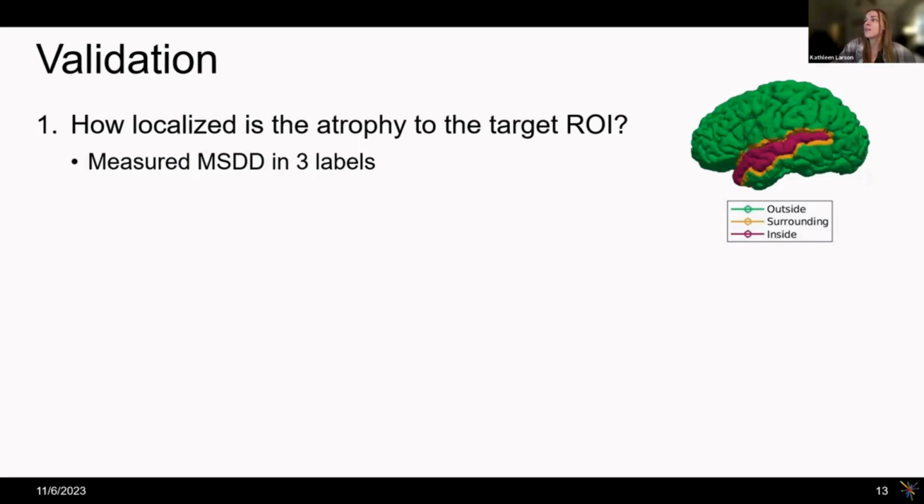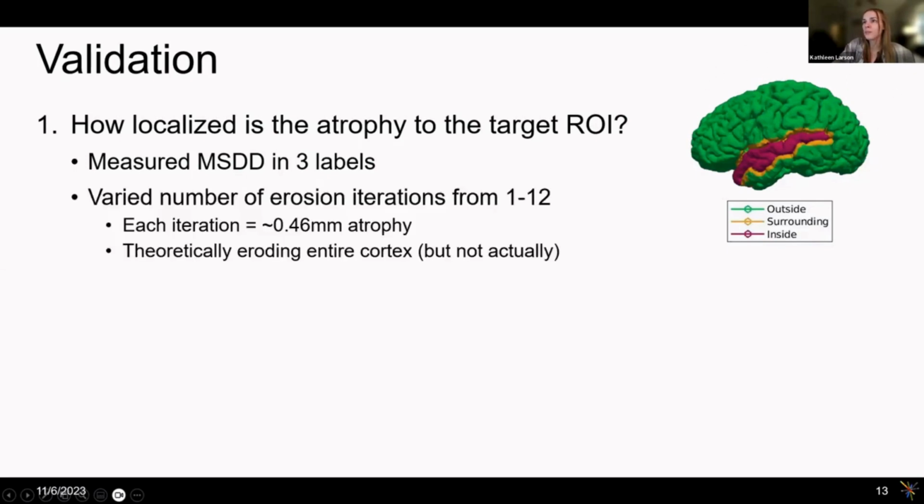So I measured the MSDD in three different labels. I have the bulk of the brain in green. And then I have inside of the ROI in question in pink. And then I have the surrounding vertices in yellow. And I wanted this to be its own ROI so that I could see how much the deformation is affecting these vertices. Because if I only did inside and outside the ROI, any changes here would be averaged out to 0 because of how many other vertices are outside of the ROI.